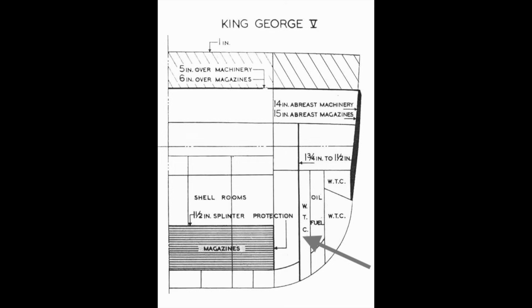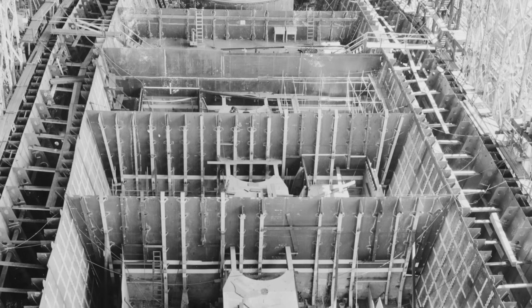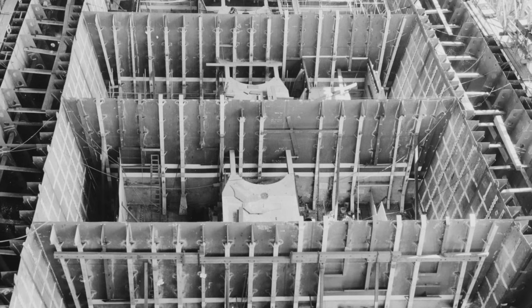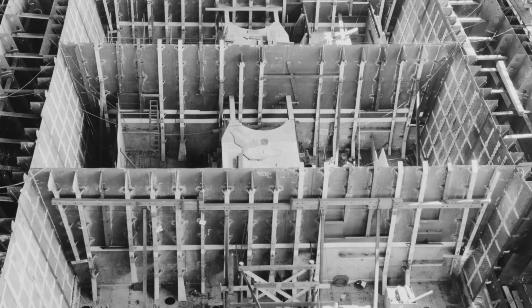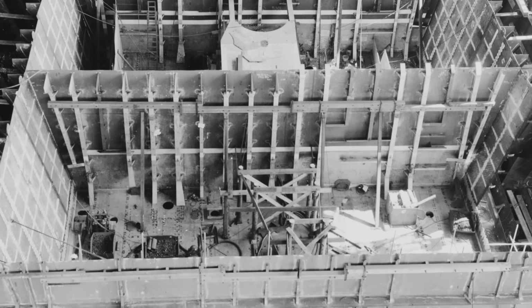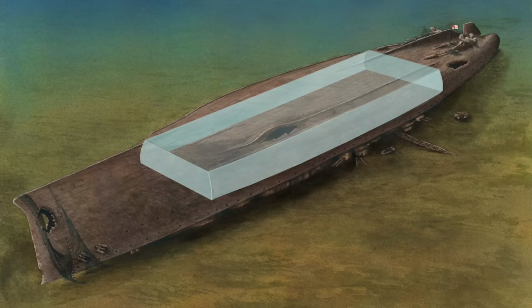This ran inboard along either side of the Citadel and was 1.5 to 1 3/4 inches thick. This was designed to stop splinters from shells that penetrated the armour belt, or to catch spalling from the inside of the armour plates if the belt was struck, but not fully penetrated. Transverse armour bulkheads ran athwartships across the ship, connecting both ends of the waterline side armour belts to form the armoured box of the Citadel. The forward bulkhead was 11.7 inches thick. The after bulkheads were 9.8 inch and 4 inches thick.